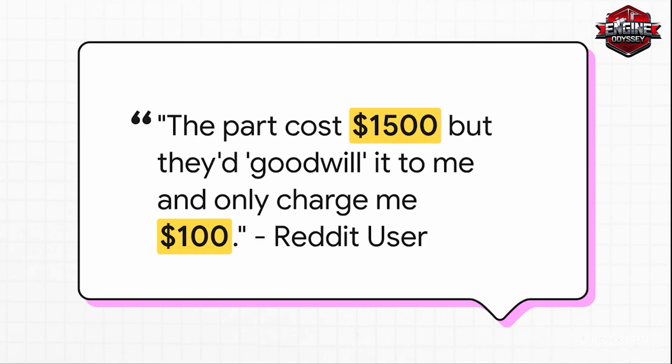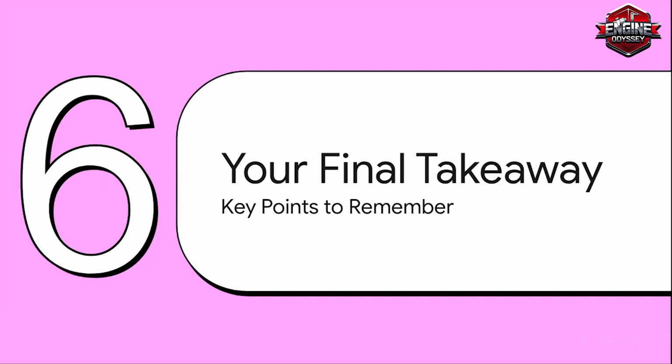But listen, prices can get kind of crazy. Check out this story from a Reddit user. They had a Dodge Dart, and the dealer told them the part alone was $1,500. Ouch. But then they offered to Goodwill the repair and only charged them $100 for it. The lesson here: it never, ever hurts to ask, especially if it's a known issue or the car's relatively new. You might get lucky.